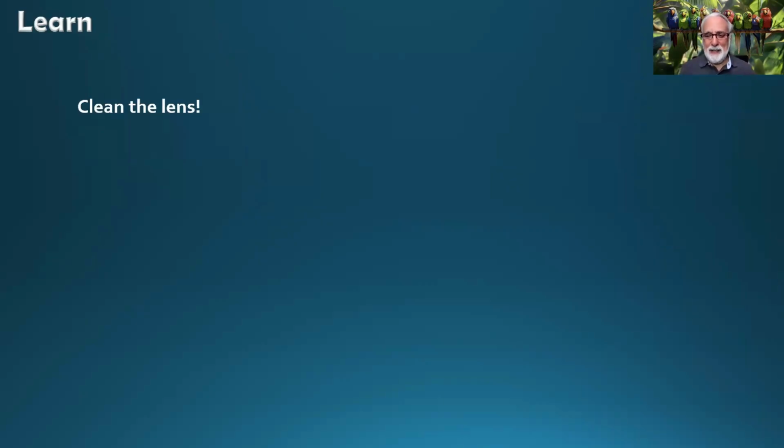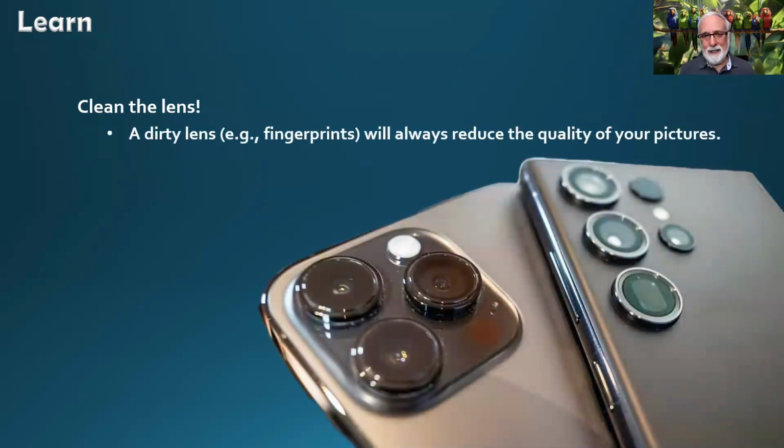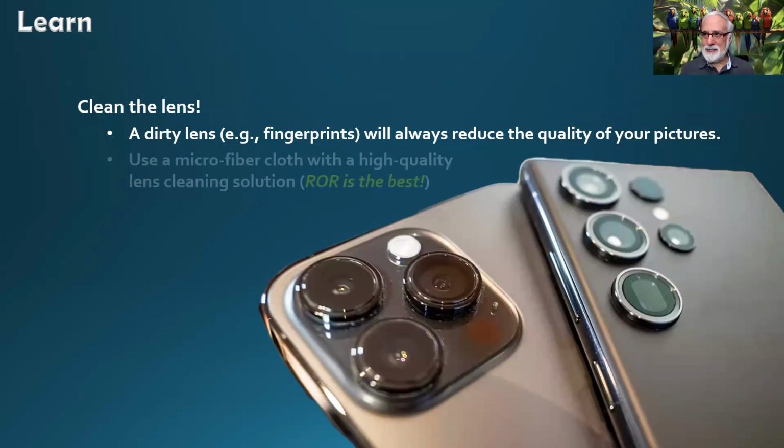One of my biggest suggestions I can give you, that I'm going to guess a lot of you have never done, is to clean your smartphone lens. A dirty lens, and we all have a dirty lens right now, I will guarantee you that. We have either dust, lint, depending on where you keep your phone. If you pick up your phone, you're probably putting your fingers on the lens, and you probably have finger grease on the lens. This affects your images. Clean your lens. It's really, really simple.